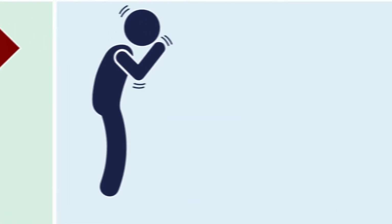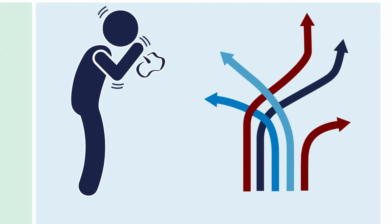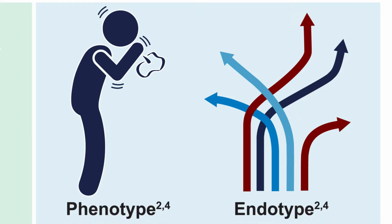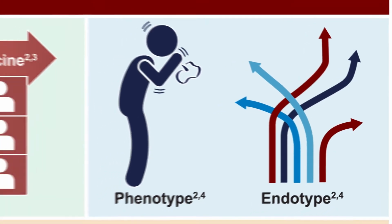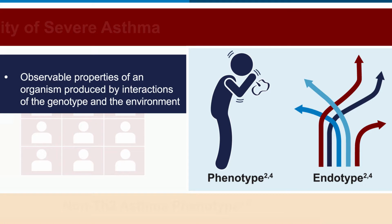We've now been able to characterize both the clinical appearance of these patients as well as their underlying pathology to such an extent that we view asthma as a very heterogeneous syndrome composed of a variety of phenotypes and endotypes, which enables us to base treatment on that specific phenotype or endotype. A phenotype is most routinely defined as an observable property of an organism that's produced by interactions of the patient's own genotype with their surrounding environment.